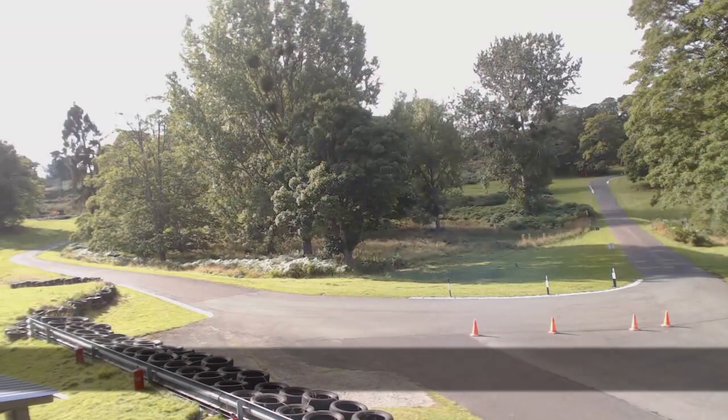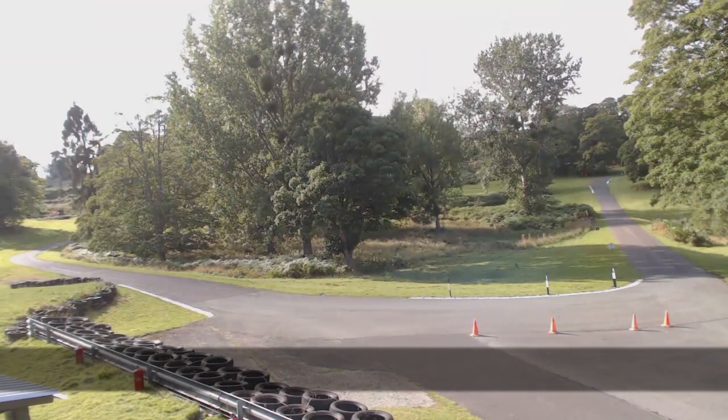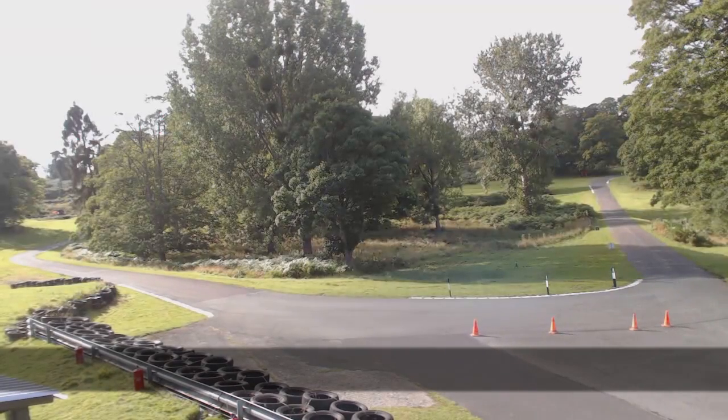47.68. We've got a red flag, a bit of activity on the track. It looks like the now almost notorious flip-flap bollards on the outside of Keepers. They're the ones that they seem to be targeting today.